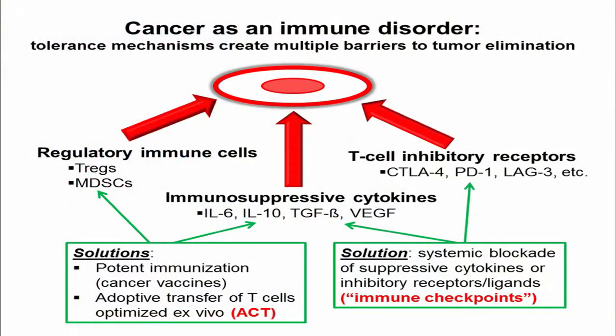Why do they metastasize? Well, we've learned over the past 10 years or so that actually the balance between the immune system and cancer is one of tolerance rather than rejection. So the immune system should see cancer as foreign because of all of these somatic mutations, but it doesn't. It sees it as self. How does this occur? We think now of cancer as an immune disorder.